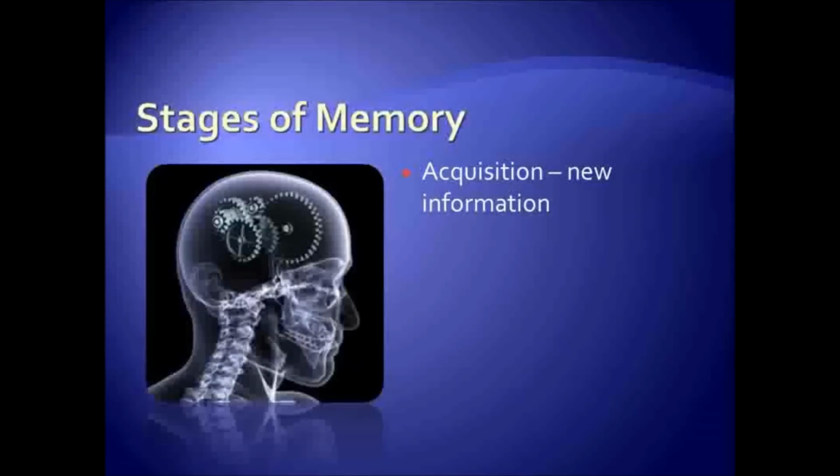Let's take a look at some of the stages that things go through in becoming memory for us. First off, we have the acquisition. This is where new information enters the brain along pathways between neurons in the appropriate area of the brain. Now, the key to encoding information into your memory is concentration.